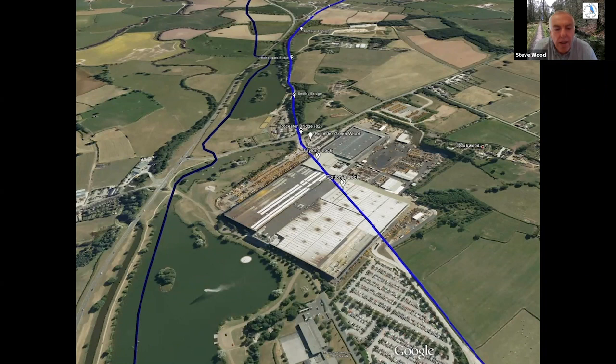So now, JCB. This is the main JCB factory. And as you can see, the line of the canal passes right through the middle of it. There were two locks under the factory. And when the factory was built, which is in the early 1960s, the remnants of lock gates and also a milepost were found in this area.